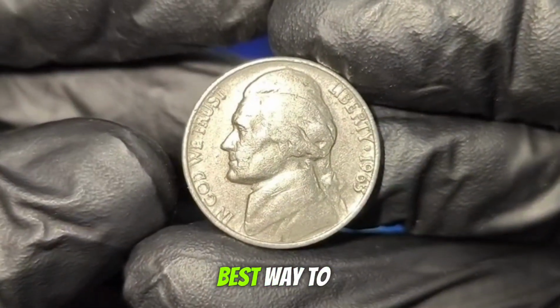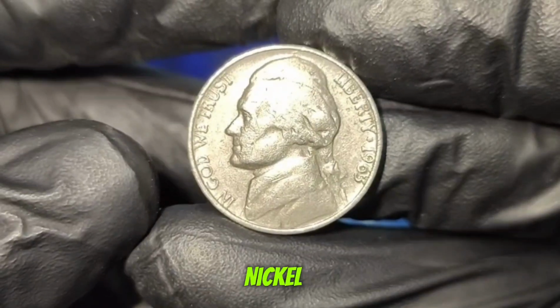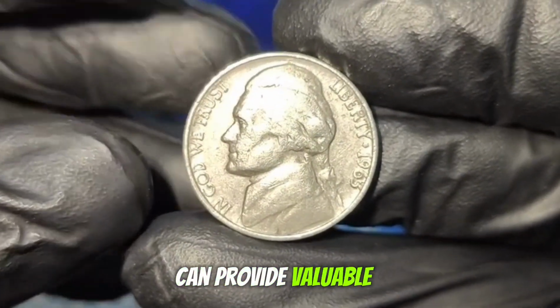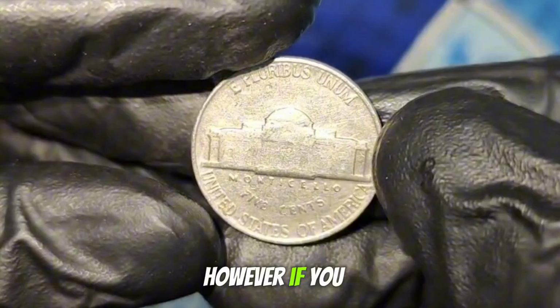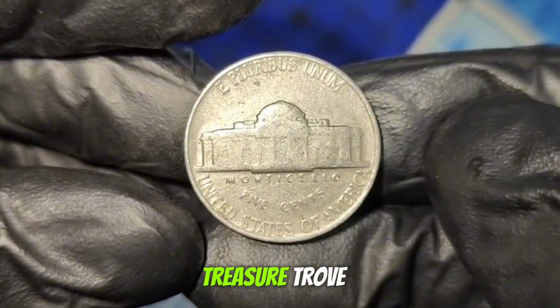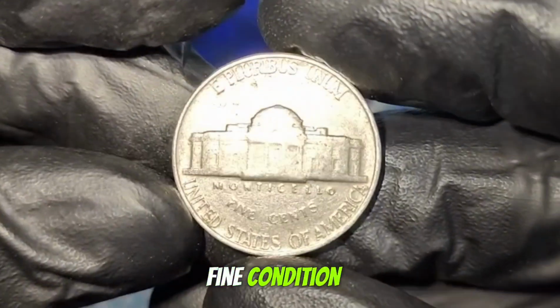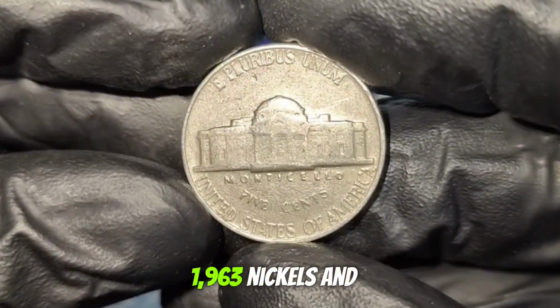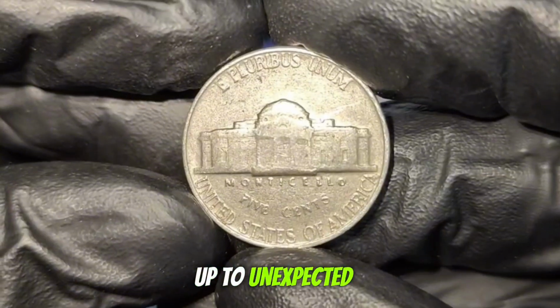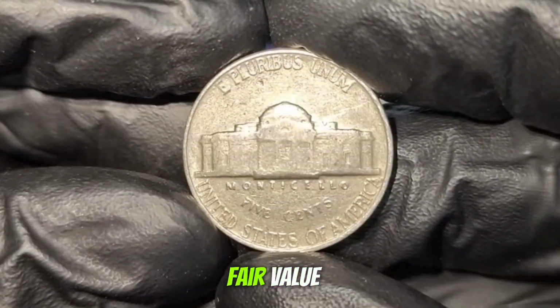So, what's the best way to buy or sell your 1963 Jefferson nickel? Local coin shops can provide valuable insights and prices. However, if you are looking to potentially get a higher price, online auction platforms can be a treasure trove. It's not uncommon for sellers to list their extra fine condition 1963 nickels and watch them bid up to unexpected prices. Always remember to check recent sales to establish a fair value.